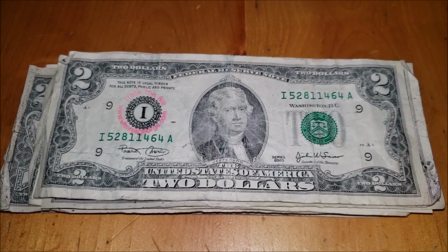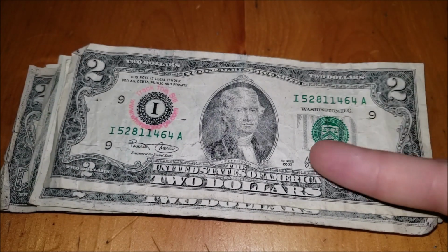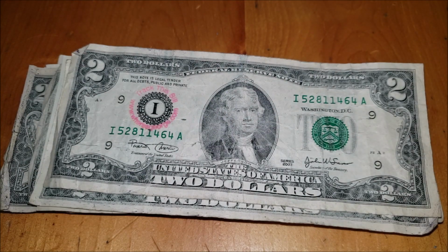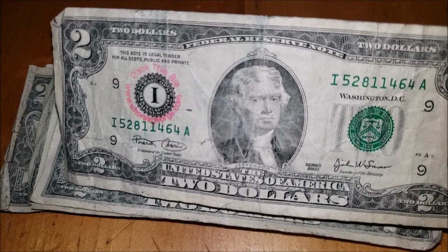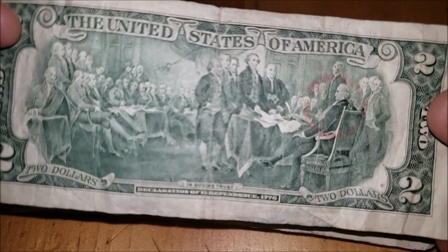So I'm going to take this $2 note because I don't see anything else in the serial number or anything like that. But this 2003 series $2 note, I'll add its serial number onto Where's George, and then I'll kick this bad boy back out into circulation, see if I can keep the chain going a little bit on that Where's George money tracking project.